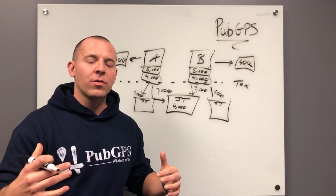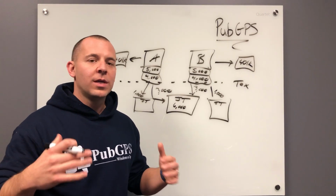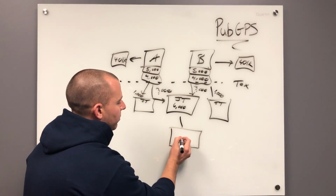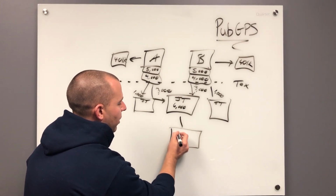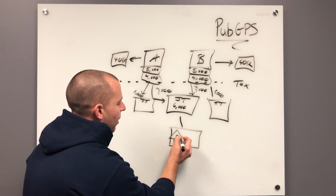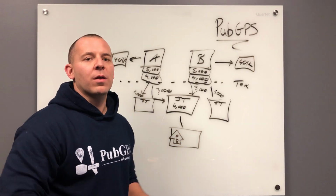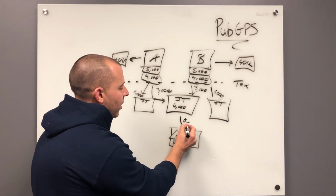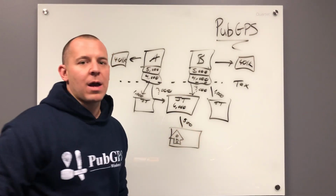Now there's another layer we can add to this, and you can keep going into more depth and say, well, someday we want to buy a house. Let's get back to Brian's drawing skills. We need to save $500 a month for that. That money should come out of the joint account and flow down into a separate house account.